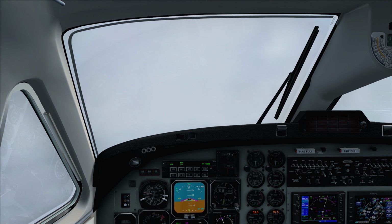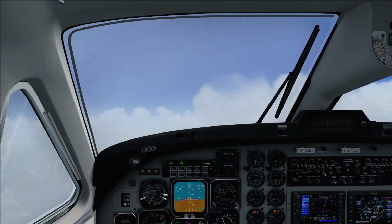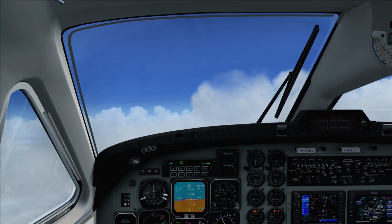Passengers are probably getting a bit restless. They want to stretch their legs. Not quite yet. I feel happier for them to do that once we completely clear this cloud.